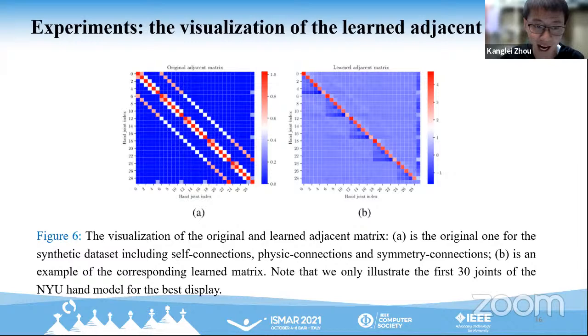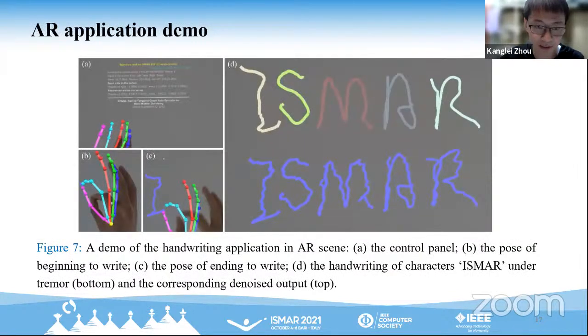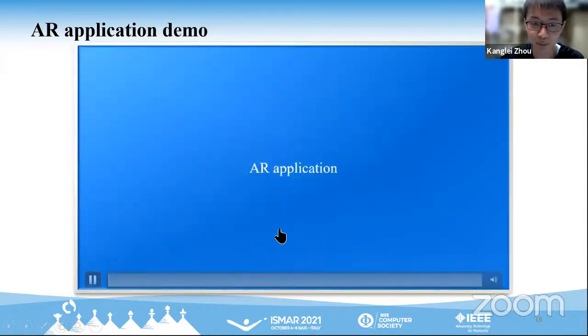AR application. This is a demo of a handwriting application on AR screens. A is the control panel. B is the pose of beginning to write. C is the pose of ending to write. D is the handwriting of the character with tremor, shown on the top, and the corresponding denoised output shown on the bottom. Let's see a live demo.